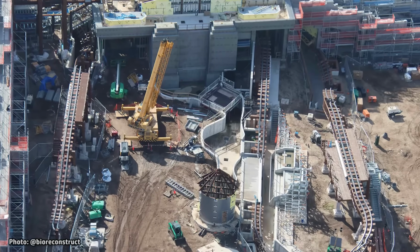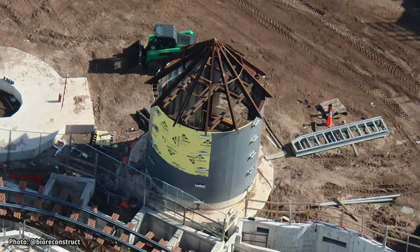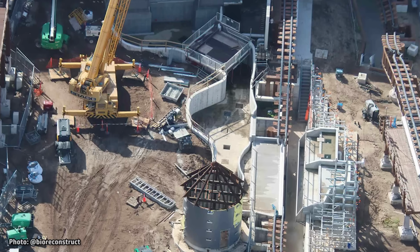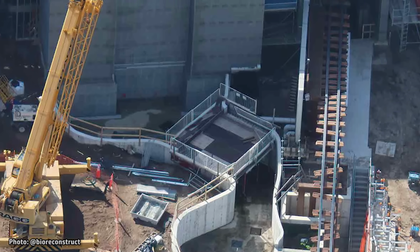In the Donkey Kong Mini-Land at the back of Super Nintendo World, the kiosk in the center is being enclosed. The order window for this small snack stand can be seen, formed on the side facing the area's courtyard. From this angle, we can get a good look at the ride's exit bridge, which passes over the water feature leading from the future temple facade.